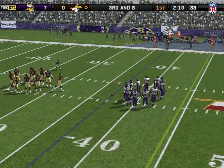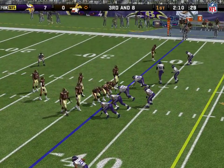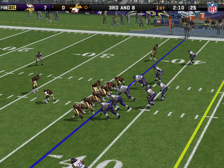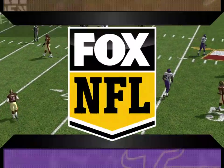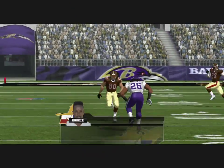Ball on their own 37. Ball on the 37-yard line. Minnesota comes out in their nickel package. Throws it. Right on target to the wide receiver. Number 54 is there for the tackle at the 41-yard line.